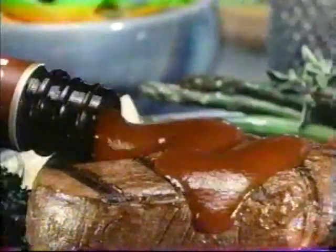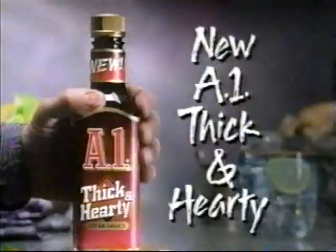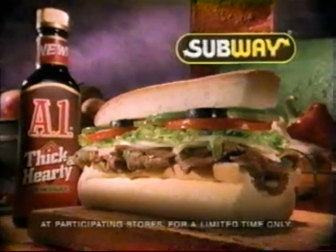If it's Saturday night, it's steak night. That's just the way it's always been. And I always use my favorite steak sauce. It's tradition. What? Yeah, sometimes I'm in the mood for something different. Something rich. Robust. Something zesty. Hearty. It's there. And it's great. Mm. A steak sauce for me? Are you serious? Can you do that? Yeah. All right. Mm. New A1 Thick and Hearty. Try it now at Subway on a steak and cheese sub.